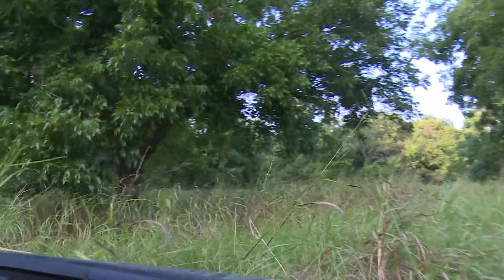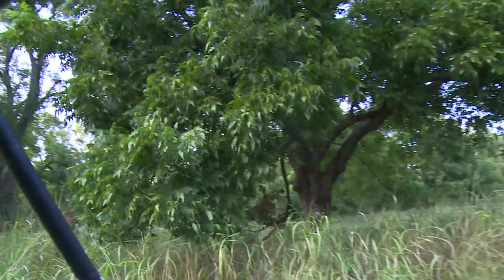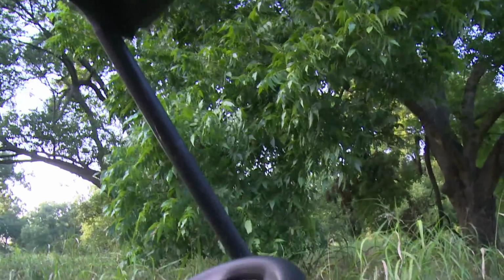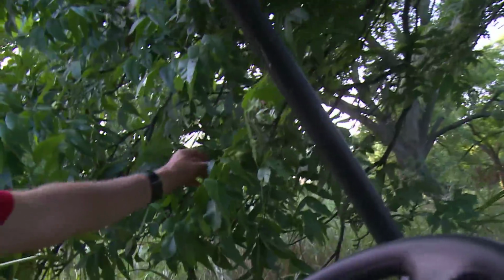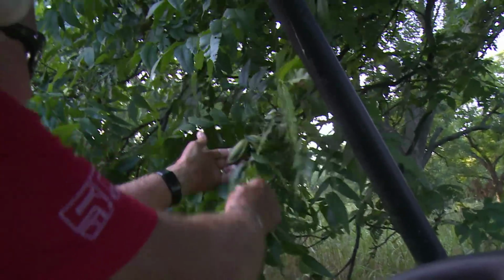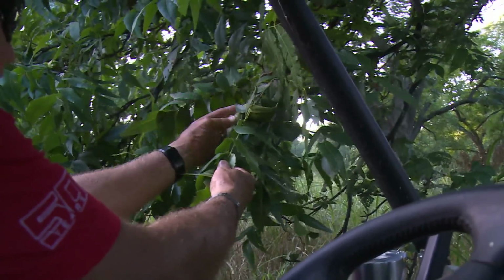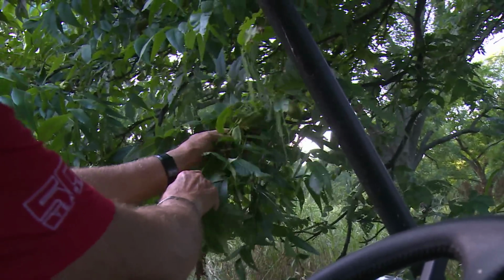But you can just see, look at the size of those pecans. Those are huge, huge pecans. Look at the size of those pecans, will you? Look how big those are. They're longer than my fingers, those pecans are. Look at that. Those are big, improved pecans.